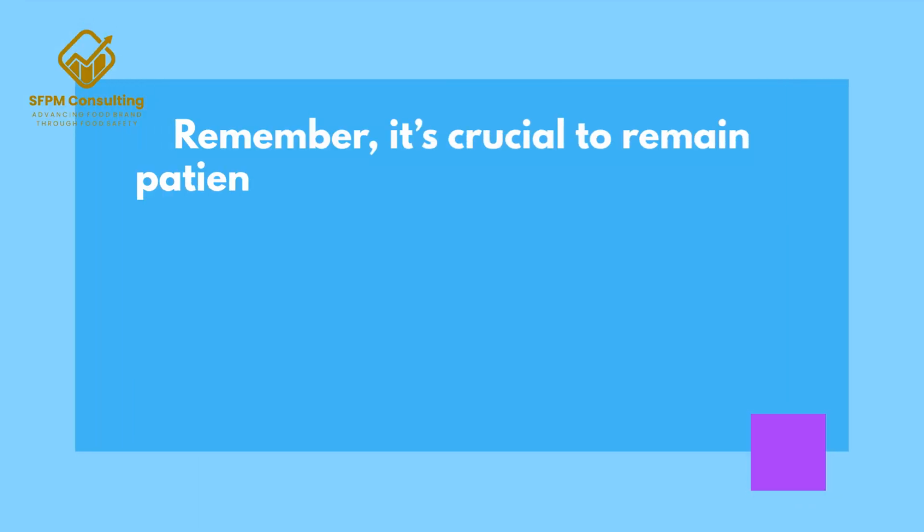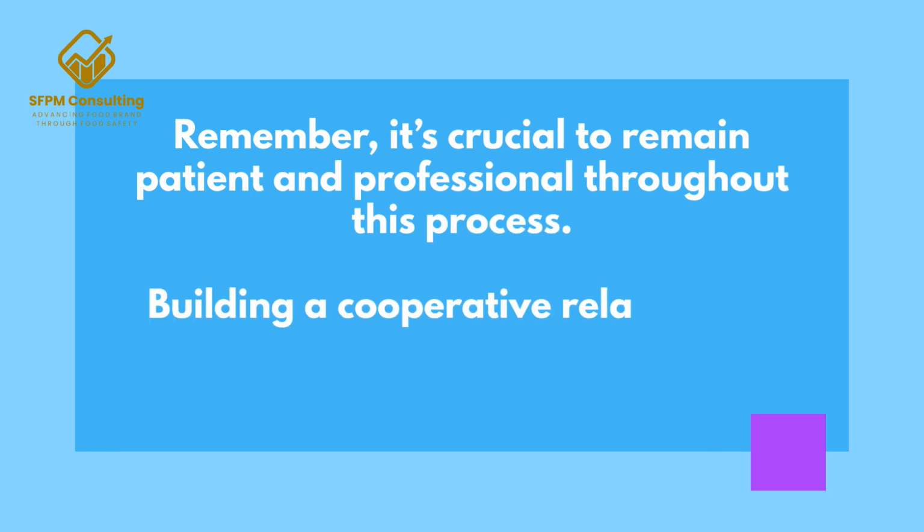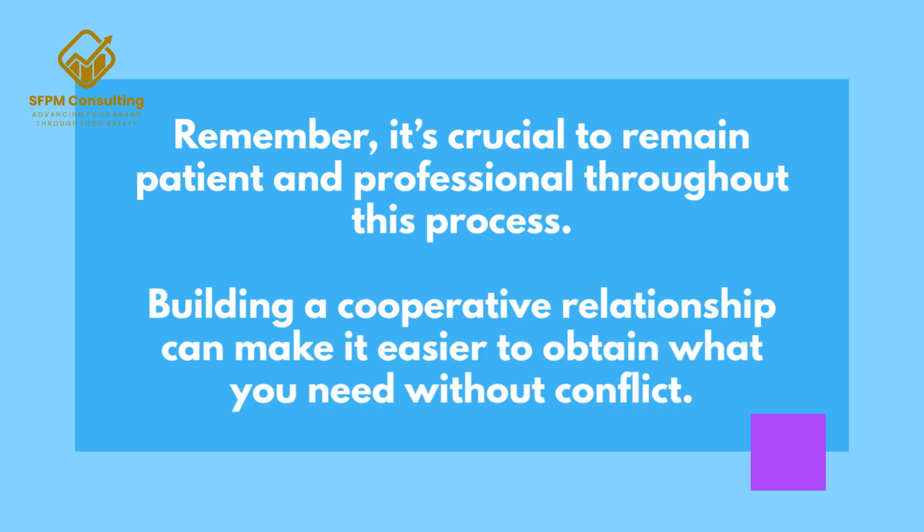Remember, it's crucial to remain patient and professional throughout this process. Building a cooperative relationship can make it easier to obtain what you need without conflict.